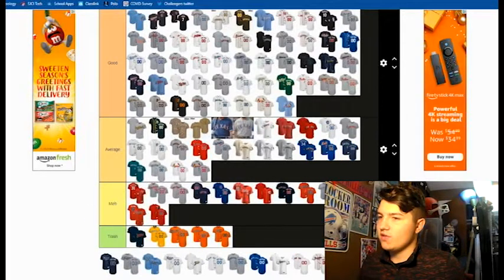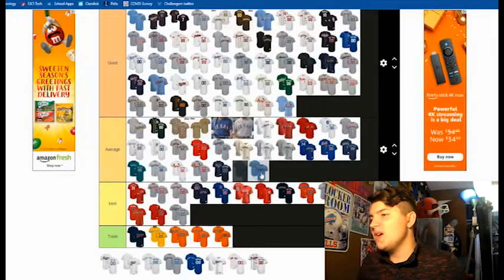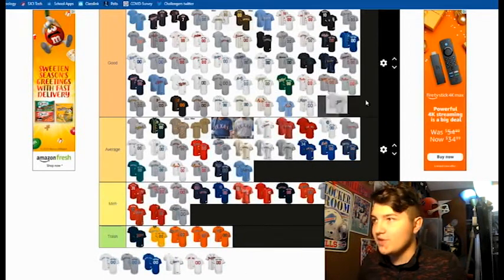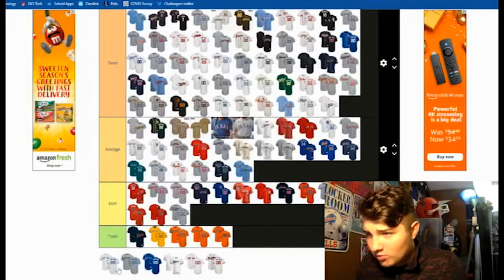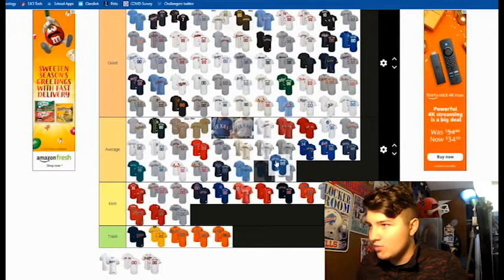Baby blue looks nice. Rays jersey. This one is pretty average. Gray one. I think it's the gray thing that's kind of meh. One time that you mess up baby blue, it's pretty average. Rays whites, pretty nice. Oh, the one that says Devil Rays. That one's nice. Ooh, Toronto Blue Jays. Pretty good. Pretty average. Pretty average.